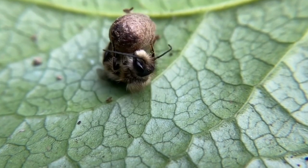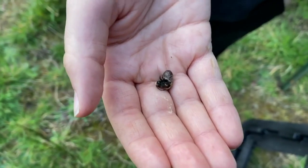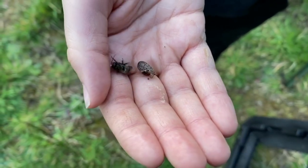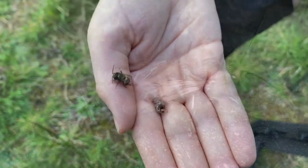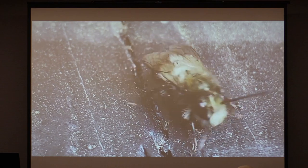Mother Earth News magazine cover. That's my son holding a bee. There you go. Okay, sorry.